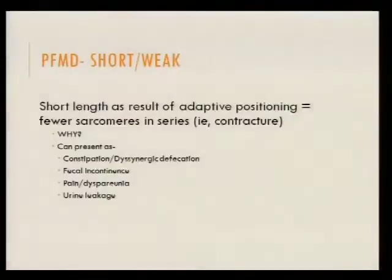However, it gets a little more complicated when that weakness is because those muscles are too short. So you've lost sarcomeres in series. You have this contracture, so to speak, of your pelvic floor muscles. Now that can present in all different kinds of ways. You could still be leaking urine because your muscles are just inefficient. You don't have the ability to really contract like you should. But most of the time it's presenting with constipation, this dyssynergic pattern where they've just sort of lost their way, and very frequently pain, specifically pain with intercourse.